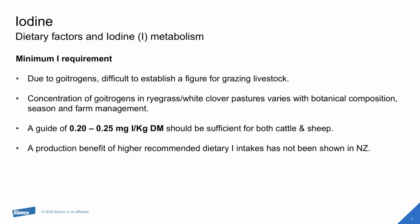For cattle reared under Northern Hemisphere systems, the National Research Council of the US National Academy of Sciences, or NRC, suggest iodine intakes of 0.6 milligrams of iodine and 1.5 milligrams of iodine per 100 kilos of body weight for non-lactating and lactating cows respectively. For 500 kg cows, that equates to diets containing approximately 0.25 milligrams of iodine per kilogram of dry matter or 0.42 milligrams of iodine per kilogram of dry matter respectively. However, a production advantage from the higher recommended dietary iodine intakes has not been demonstrated in New Zealand.